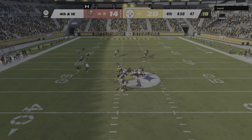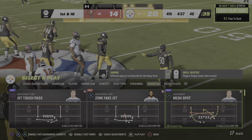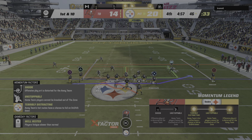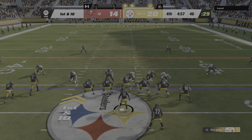Brady, gotta have this one, and he's brought down. Can't do anything with a football. It's a sack and a turnover on downs. The Bucs try it on fourth down, but come up empty, and that will force a turnover on downs.